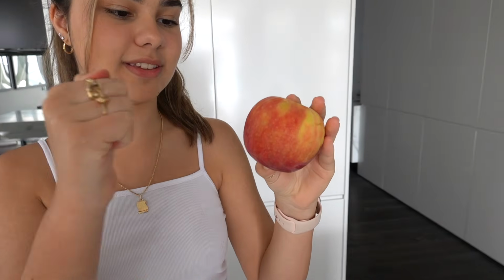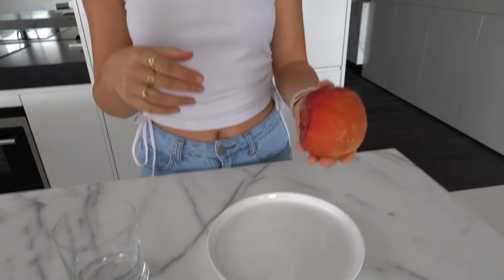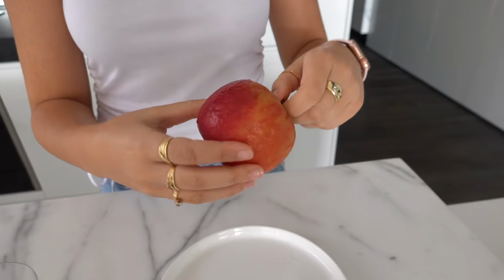Okay, so like the video told me to do, I left an apple in the freezer overnight, and as you can see, it's rock solid, very hard. And now I have to let it defrost, but that's obviously going to take a while. So I took one out earlier this morning and it's defrosted now.